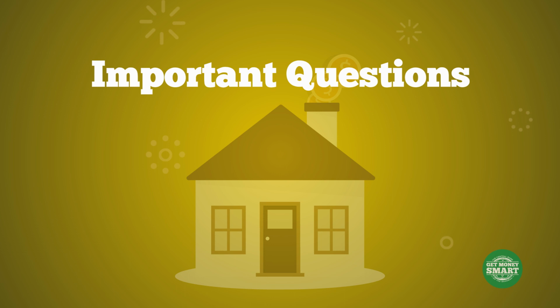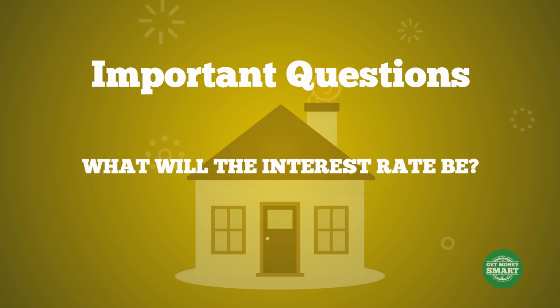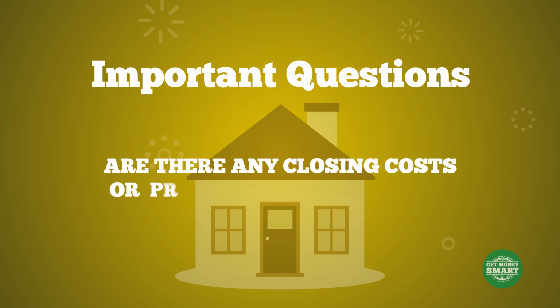Once you have collected your documents and completed your application, don't hesitate to ask any questions you need to. Is there an application or commitment fee? What will the interest rate be? Are there any closing costs or prepayment penalties? Taking the time to clearly understand the mortgage process puts you in a much stronger and more well-informed position before approaching a bank and beginning the application process.